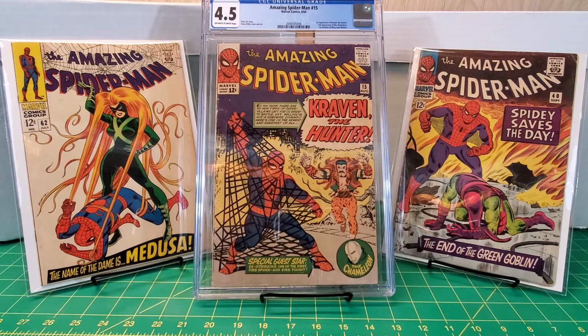I am definitely doing everything I can to try and purge my collection and sell off a lot of duplicates and even some of the modern keys I have, some of these books, high grade 9.8, going for thousands of dollars for modern keys. To me, I think it's great if you want to collect that. I am definitely thinking of unloading a lot of that stuff and buying some more of these Silver Age classics with what some of these prices are.